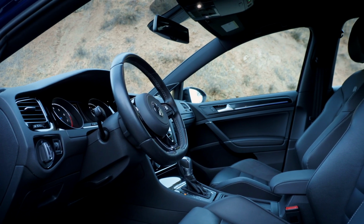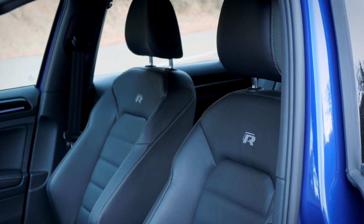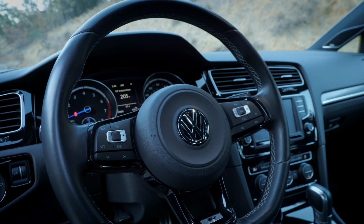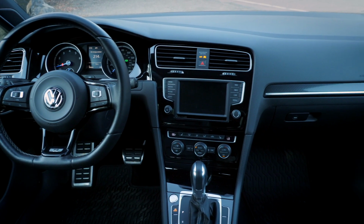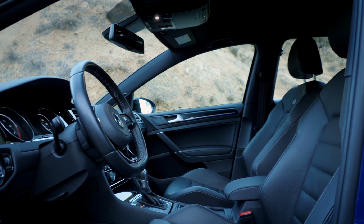Some slight variation of the same interior is in all of their product. Luckily, everything's ergonomic, the seats are solid. This is a nice, well thought out place to be. It's just not fun. There's nothing that stands out to me as really interesting, but the good thing is it's going to be clean and classy and still very nice for a long time.